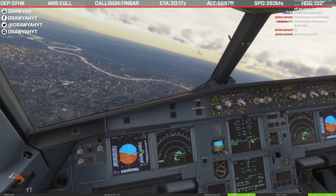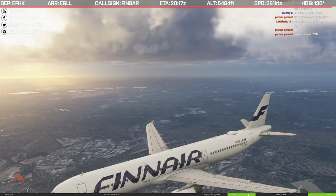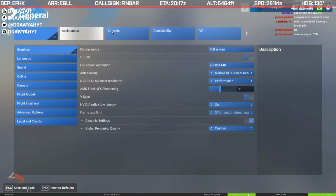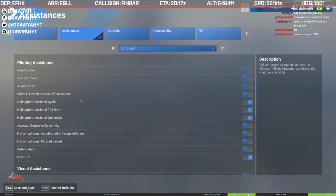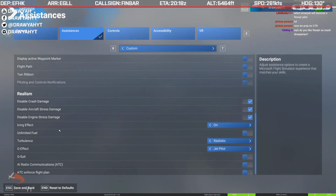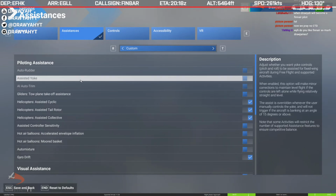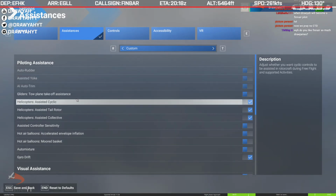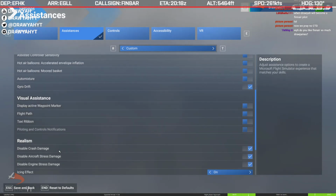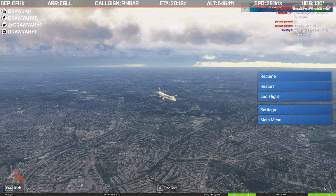See, all the flaps have gone down to stage 1. I did not do that. I don't know if I got my auto flaps set by accident. They shouldn't be. Assistance. Alright, helicopter's fair enough. Crash damage fair enough. But auto flaps definitely isn't something that exists. I'll have to look into that. Unless I'm missing something, the flaps are definitely lowering themselves.